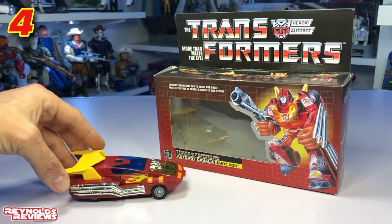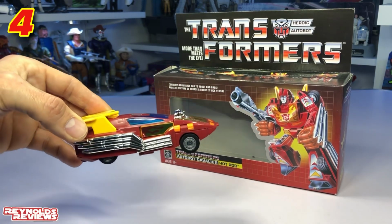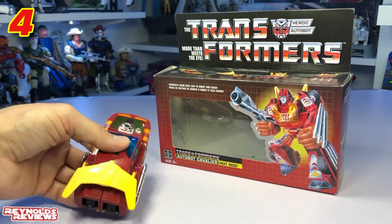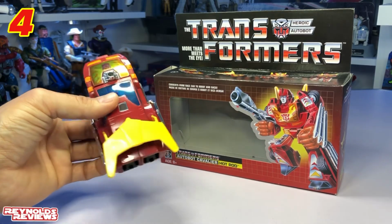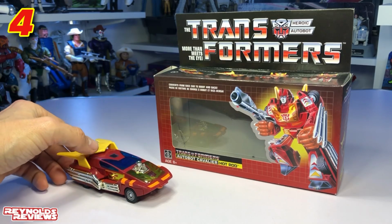But yeah, look at all that detailing on the vehicle. All those flames running up his bonnet and up the side. Those 3 chrome exhausts running up there, and that massive, recognisable yellow spoiler on the back. I just love this guy. So he is in at my number 4.